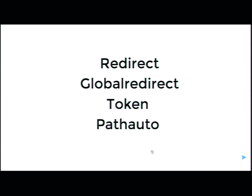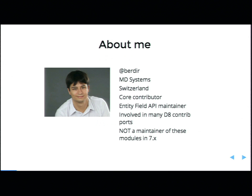So about me, my name is Sascha Grossenbacher. My Drupal username is Berdir. I work at MD Systems in Switzerland. I'm a core contributor and entity field API maintainer. And I'm not a maintainer of any of those modules, but I'm involved in many Drupal 8 contrib reports, including those.